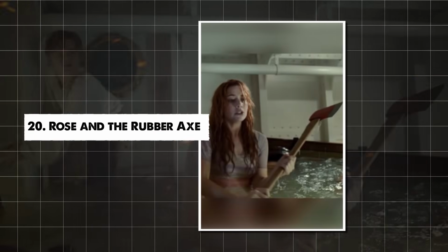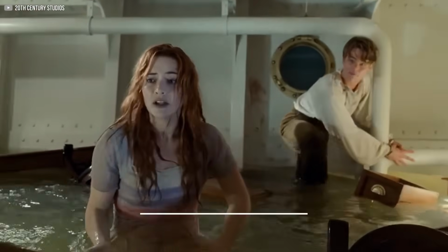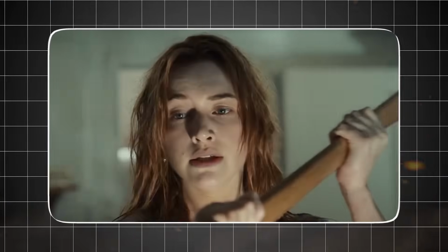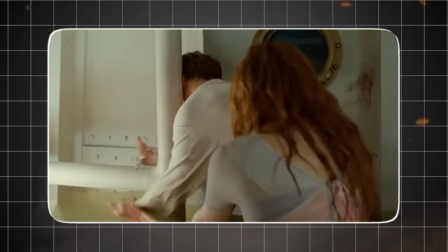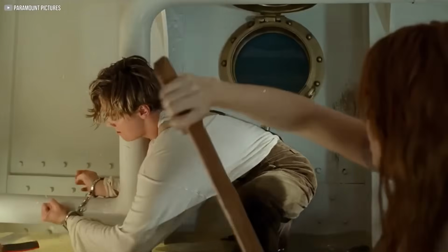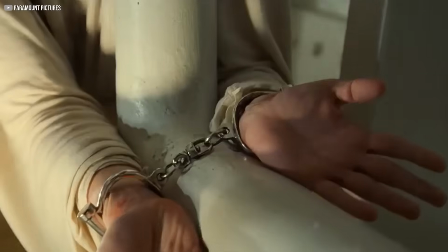20. Rose and the rubber axe. During one of the most suspenseful moments in the film, Jack is handcuffed to a pipe in a rapidly flooding room, and after Rose grabs the axe, she proceeds to try and break the chain holding him. It's meant to be tense and emotional, but if you look closely, the scene includes a very obvious editing fail. First, Rose isn't positioned quite right. The way she's angled makes it clear that if this were real, she probably would have missed. And even worse, she might have gotten Jack's arm instead of the cuff.